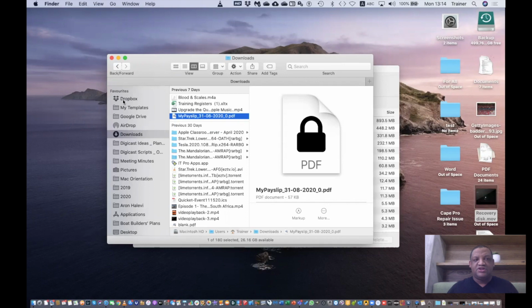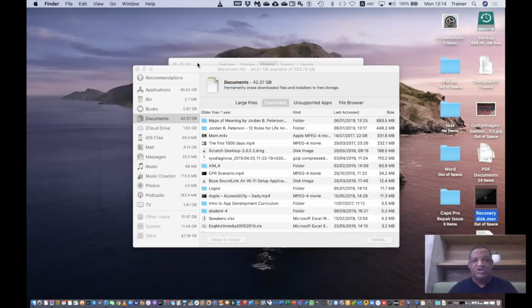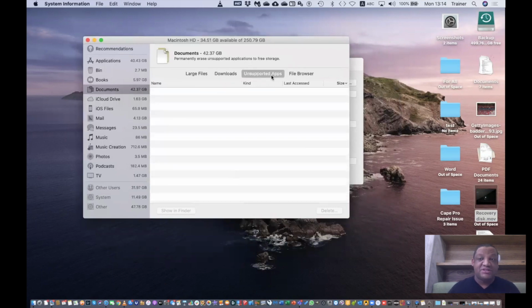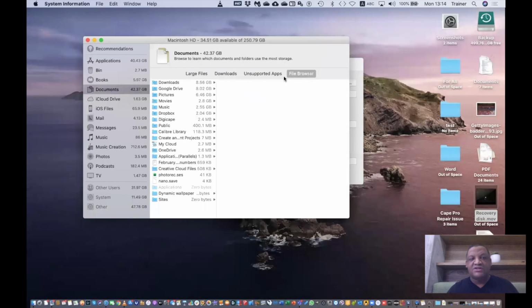Now, guys, I'm just going to close down my Finder and go back to my storage management. Under my storage management is, of course, my unsupported apps. This will point out all the apps that are not supported within Catalina. Guys, don't hesitate. Delete that stuff. It's sitting there for no reason whatsoever. You can go into File Browser and go into more detail in terms of what folder is taking up more storage. You can clear those off as well.